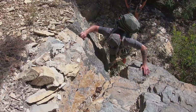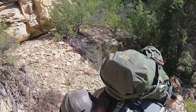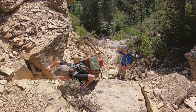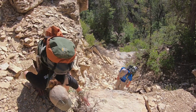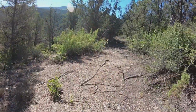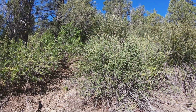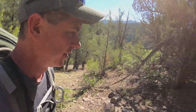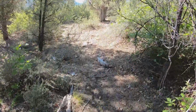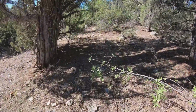All right, I got a couple dry falls to get up. I think what we're on right now is a really old Jeep track, because we're trying to stay out of this. It's nothing but thick, almost impenetrable bush. I don't want to be in it. So we're gonna follow this Jeep track around to a smaller drainage and follow that drainage up, and that should get us over to the head of Walker Gulch. Or so we think.